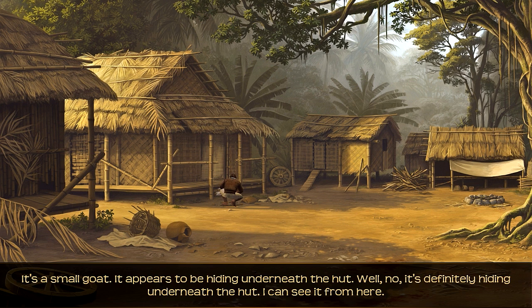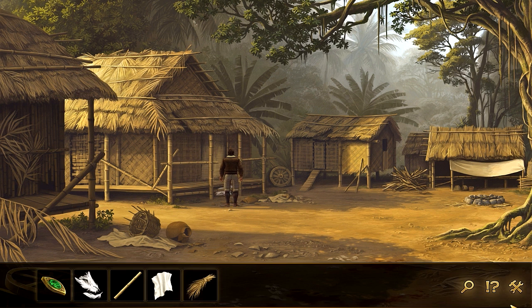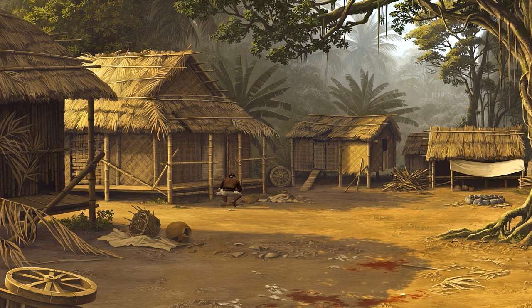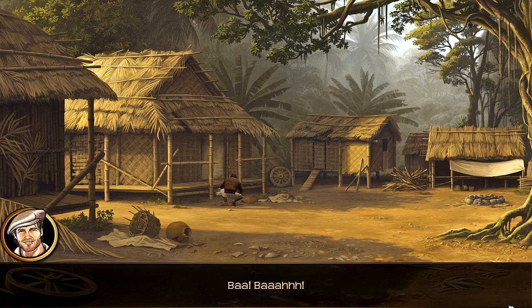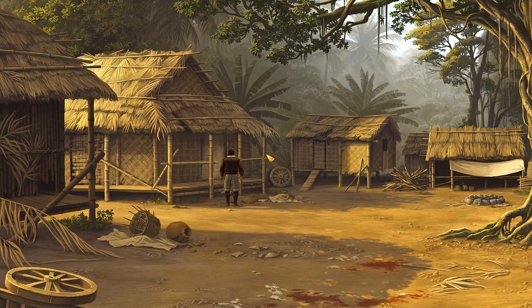Oh. It's a small goat. It appears to be hiding underneath the hut. Well, no, it's definitely hiding underneath the hut. I can see it from here. Oh, hey, what's up, baby goat? Are you okay? All this military training, and now I realize I never learned how to coax a goat out of hiding. Bah! Bah! It's gone further underneath the hut.